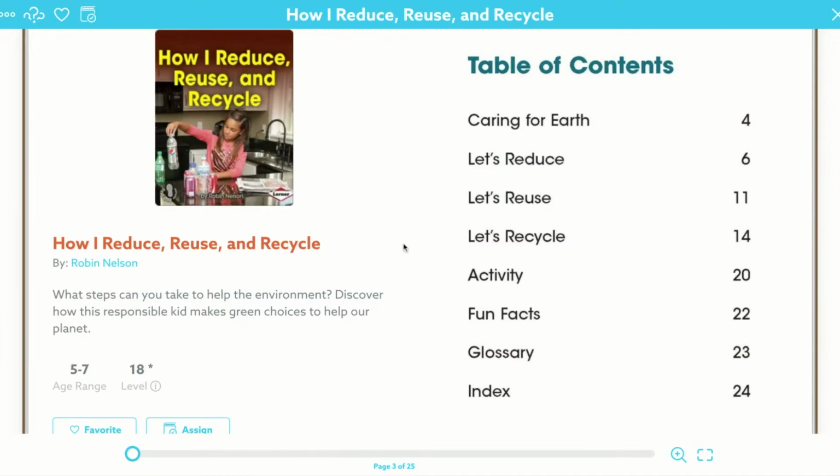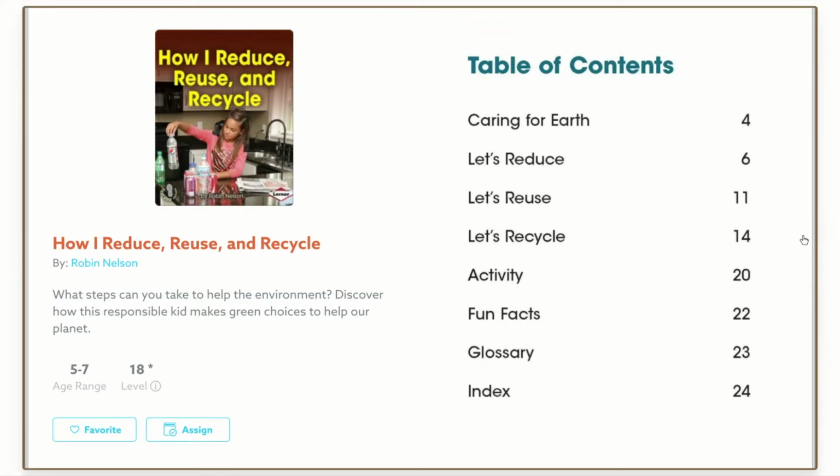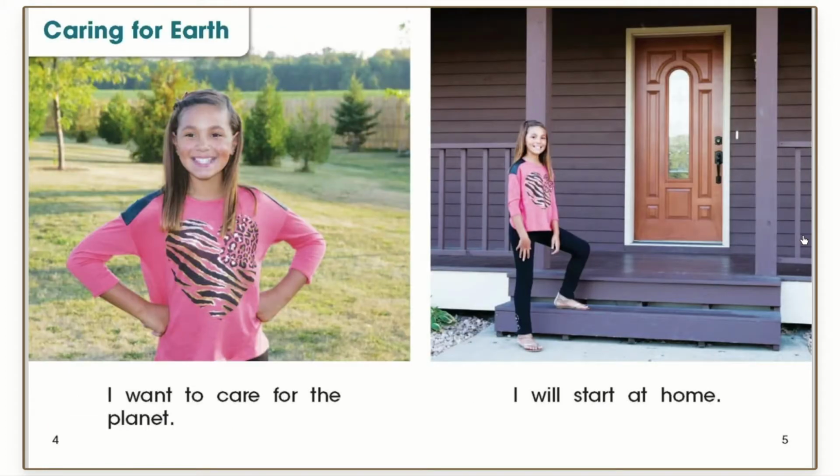How I reduce, reuse, and recycle. Those sound like three R words to me. Do you hear them? Reduce, reuse, and recycle. Caring for the earth. I want to care for the planet. I will start at home.